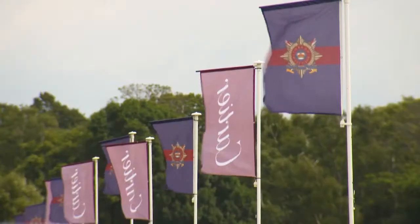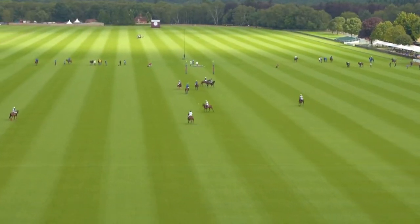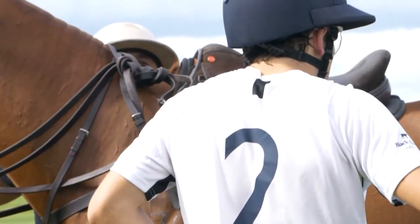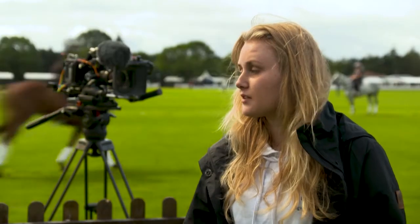Ladies and gentlemen, welcome to the 2020 Cartier Queen's Cup. So today we are at the Guards Polo Club. We are filming the Cartier Queen's Cup, one of the most prestigious tournaments in the world. It's played by the best players, the best horses, so therefore we try to cover it as best as we can.